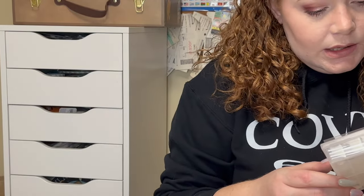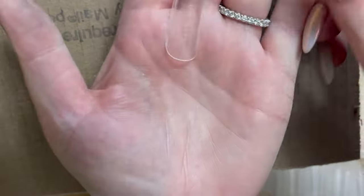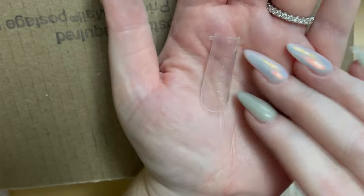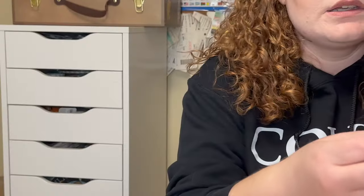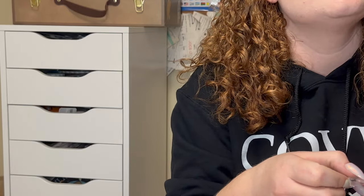Okay, and then, okay. So these are some dual forms. I've recently started using dual forms because there's a lot of people in like Russian nail art that use them. So if you can see, they're just squared. And then is this the biggest? This is a zero. So I'm not sure how well this is going to fit after I take the stuff off my nails, but we'll see. And I am interested to try.